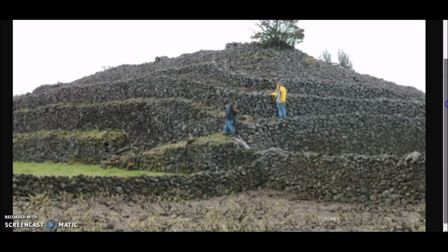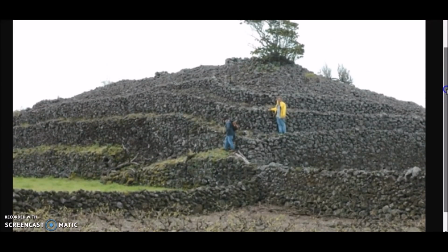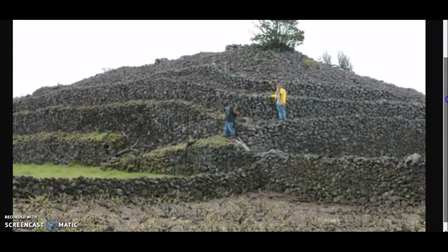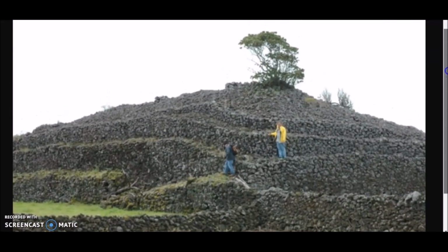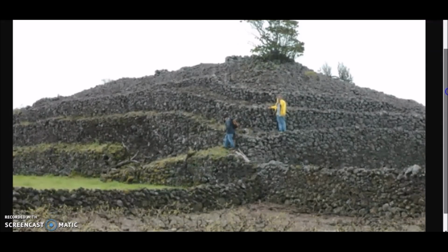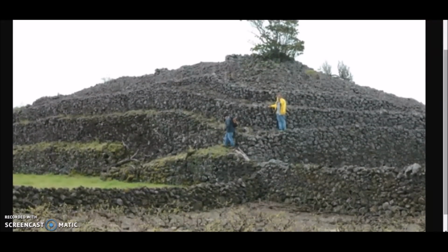Now here are some researchers on a pyramid-type structure in the Azores, and I know a lot of you remember a story about an underwater pyramid found off the Azores about 5 years ago. I know I remember that story, and I don't think that was ever proven to be a fact. But if anybody has any information on that, leave it. But I know I sure haven't heard of any.